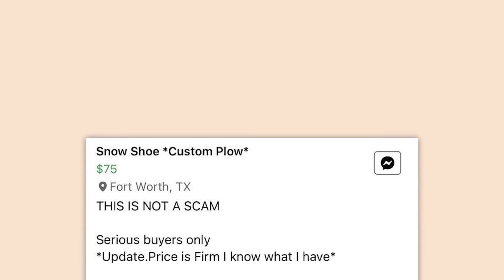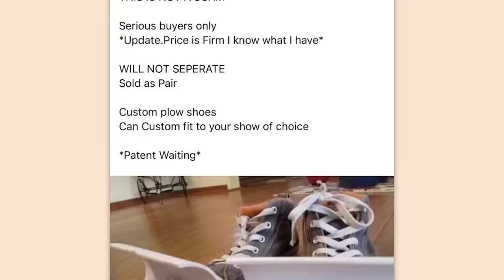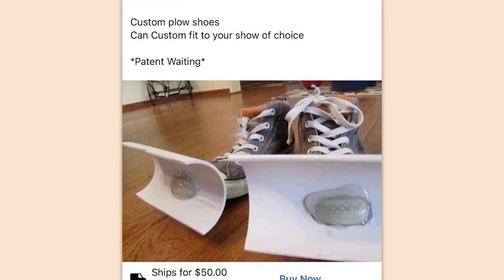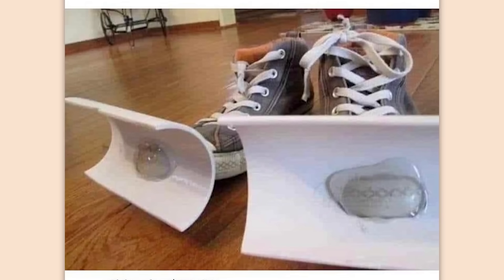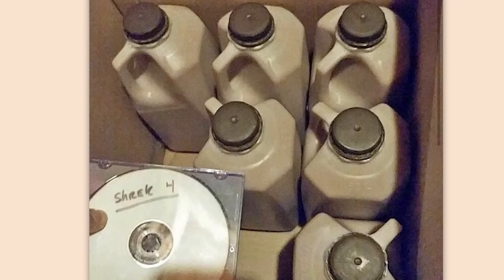Snowshoe custom plow. This is not a scam. Serious buyers only. Update. Price is firm, I know what I have. Man, everybody seems to know what they have. Will not separate. Sold this pair. Custom plow shoes. Can custom fit to your shoe of choice. Patent waiting. Oh, sweetheart, I'm sure it is. Milk and rap CD. $15. Well, the CD I'm not too worried about, but that's a lot of chalky milk.